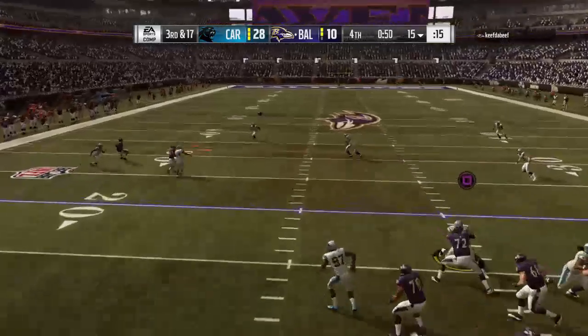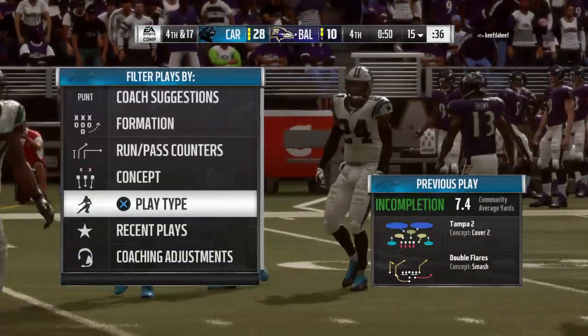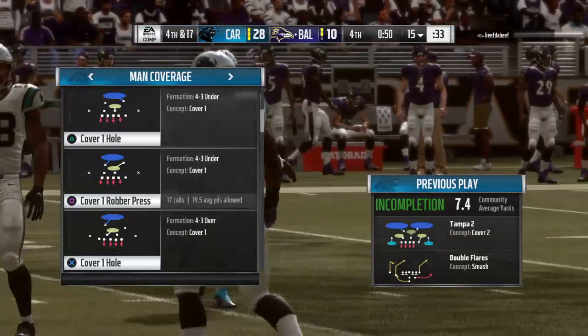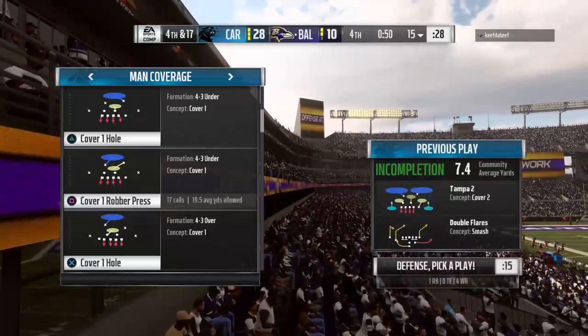Jackson from the shotgun. And that is incomplete. Another wayward pass. You know, things started out poorly in this game, and to be frank, they just really haven't gotten much better. And all that does is embolden a secondary. They feel good about what's going on, and they just play better and better.